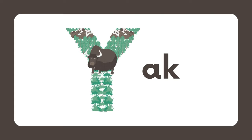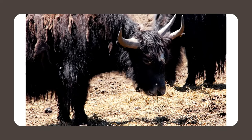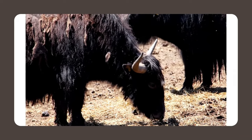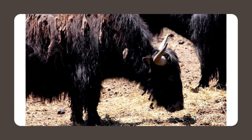Y. Yak. It has very thick fur, and it also lives in cold places. And it looks like an ox. It also has a horn. That's yak.